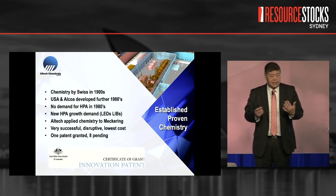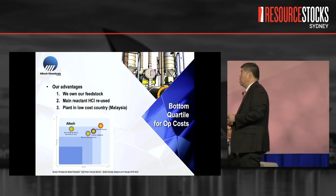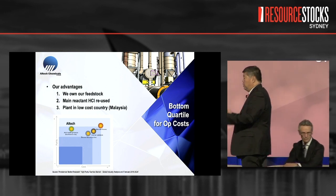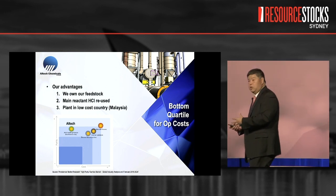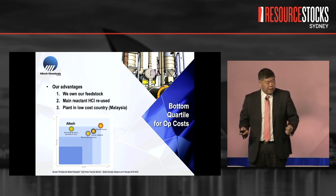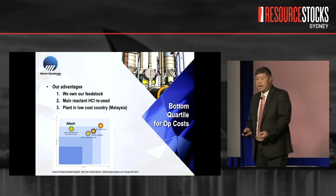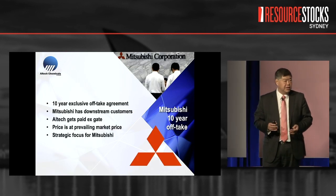Works really well, makes high purity alumina at nearly a third of the cost. And you can see here the cost profile. We're nearly a half to a third because we don't use aluminium metal. We own the alumina in the ground for free. We recycle all the acid that we use in the process, and we're in a low-cost country like Malaysia.